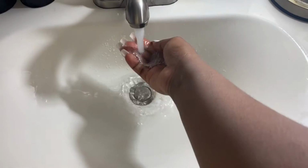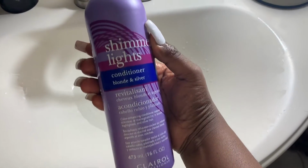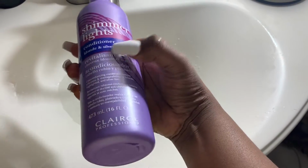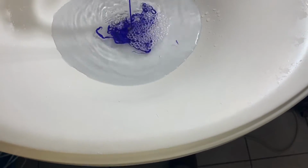So you guys, I'm about to turn this wig gray, and this is how you do it. I just made this wig not too long ago, and all you need is some water to fill your sink, or you can use a bucket. And I'm going to use my Shimmer Light conditioner. It's the blonde and silver, so most likely my hair will be turning silver. Okay, pour that in like that.